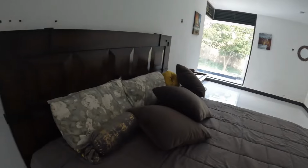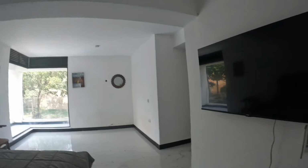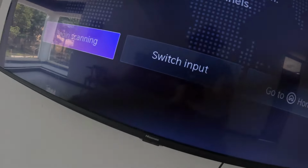House. Look at this bed, bro. This actually reminds me of the Airbnbs in Nairobi. I was trying to put this TV on. Hisense TV.